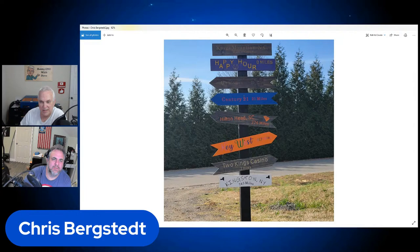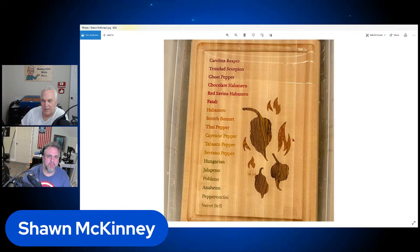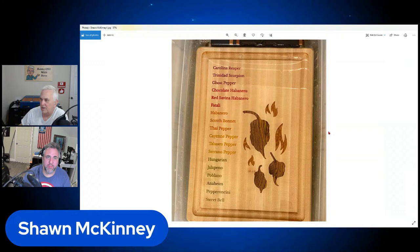And again, that was from the Bob CNC Evolution Group. The next project that I spotted here is Sean McKinney. And I'm probably going to have to try to zoom in a little bit here. I don't know, what do you call these things? A cutting board, I guess. Yeah, it looks like a regular cutting board, but it's got the little groove around it.